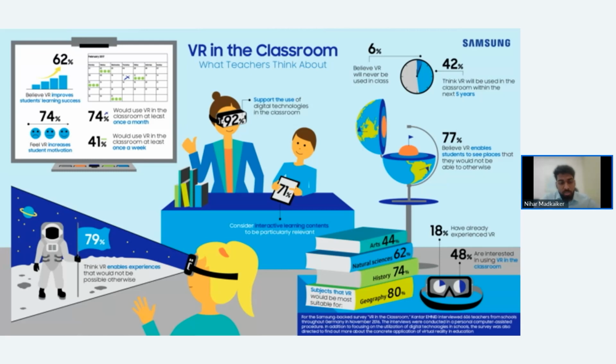In fact, one of the key insights is that 79% think VR enables experiences that would not be otherwise possible. And that is, I think, one of the key benefits of this technology, that you can bring to students experiences that would otherwise not be possible.